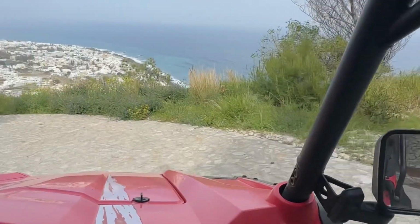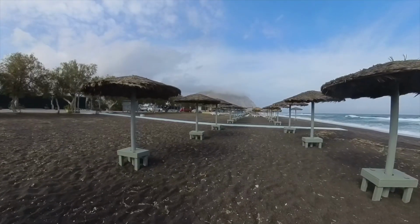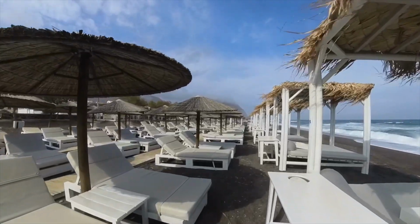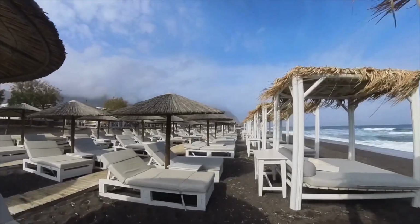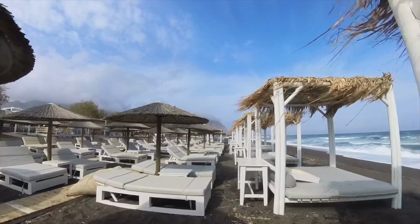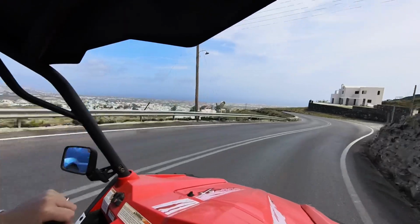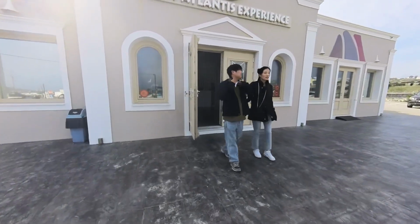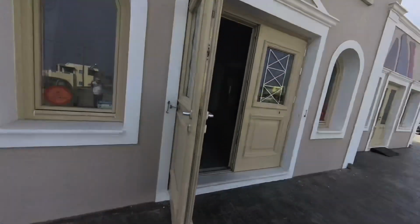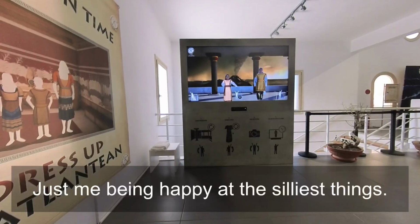After exploring ancient Thira, we slowly traveled to another famous volcanic beach, Perissa. It has fewer establishments than Kamari but also possesses a unique charm. During summer, this area is also well visited. However, it was empty when we came. The wind was so strong and cold and the waves were unruly. We did not linger long. There are still many things to see and do on the island. One of them is the Lost Atlantis Experience, an interactive museum that tells how Santorini came to be.